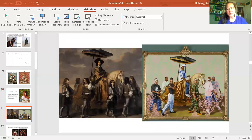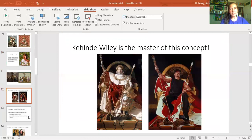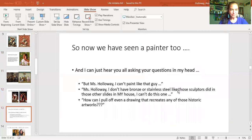But he's my absolute favorite. He's the master of this concept of taking images from art history and then recreating them into more contemporary views for us to understand and relate to. Again, Napoleon and iced tea. So now we've seen sculptures by Jeff Koons. Now we've seen paintings by Kehinde Wiley.